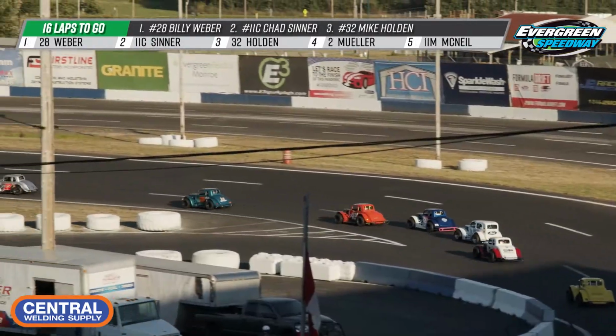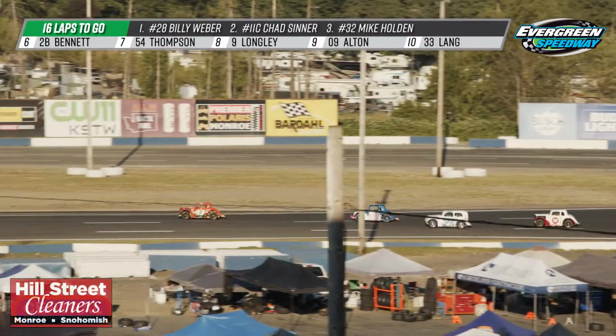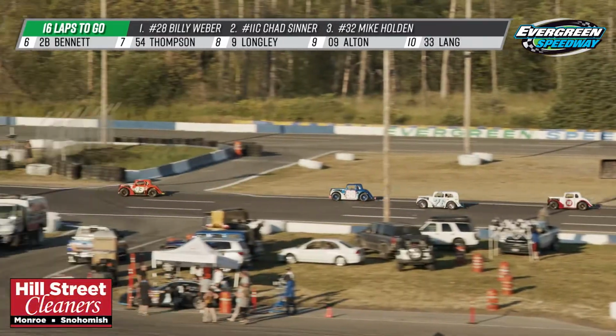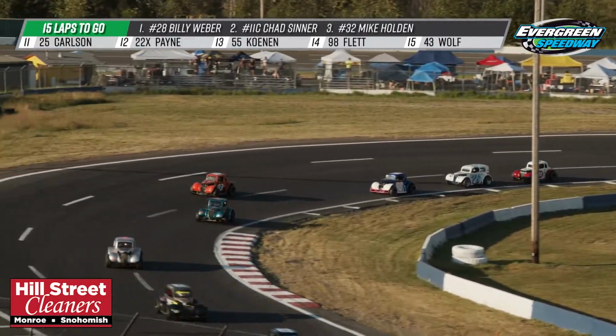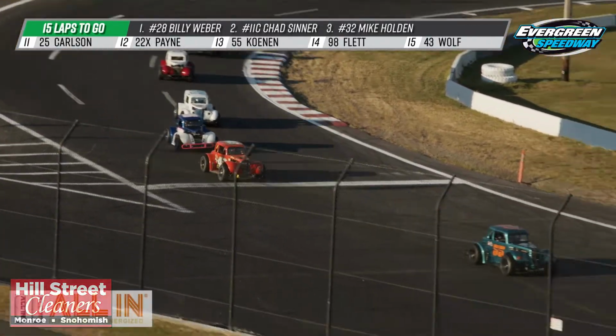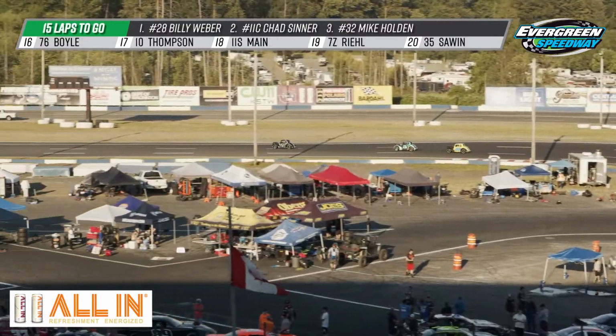Yeah, and Jeff Mueller, Rick McNeil at the head of the second pack behind the leaders, and we're going to go a little bit farther in the field. We got the 43 right there, Dylan Wolf, the 98, Aaron Flett, 76 as well in that mix. So it's definitely a big group of cars back there. And caution can happen anywhere on the track.